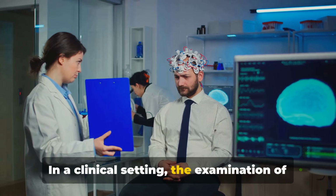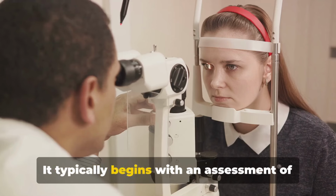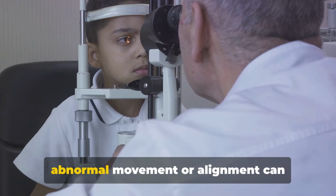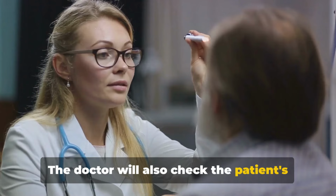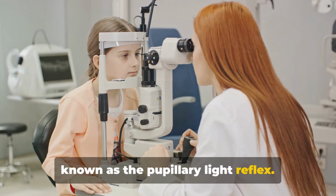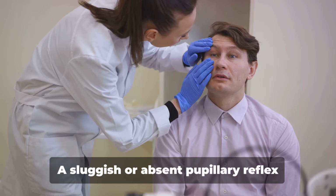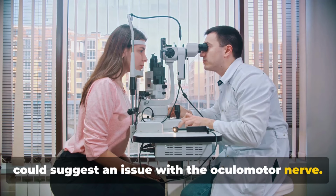In a clinical setting, the examination of the oculomotor nerve involves several steps. It typically begins with an assessment of eye alignment and movement. The patient is asked to follow the doctor's finger or a light, and any abnormal movement or alignment can indicate a problem. The doctor will also check the patient's pupillary response to light, a process known as the pupillary light reflex. This reflex is an automatic response that controls the diameter of the pupil, adjusting it to varying light conditions. A sluggish or absent pupillary reflex could suggest an issue with the oculomotor nerve.